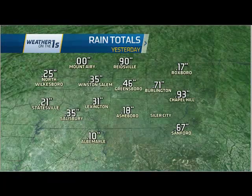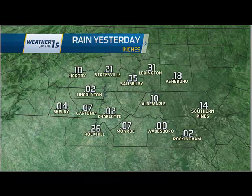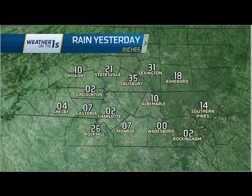Rain totals yesterday around the Triad viewing area, 9/10 of an inch in Reidsville, almost 3/4 of an inch of rain in Burlington, almost a 1/2 inch of rain there in Greensboro. Less impressive totals across the Charlotte viewing area, less than 1/10 of an inch in a number of spots, although you did get about 1/3 of an inch there in Salisbury and over 2/10 of an inch of rain in Statesville.